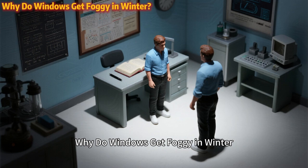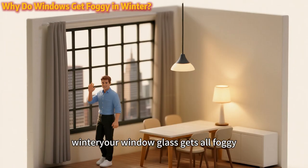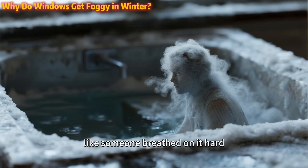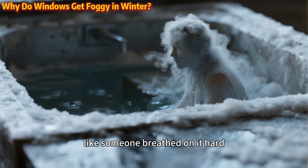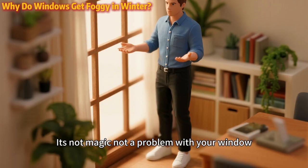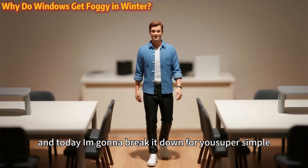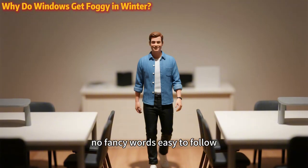Why do windows get foggy in winter? Hey guys, let's talk about something we all see every winter. Your window glass gets all foggy, like someone breathed on it hard, and you can't even see outside clearly. It's not magic, not a problem with your window. And today I'm gonna break it down for you super simple, no fancy words, easy to follow.